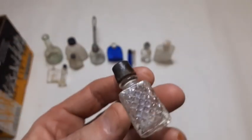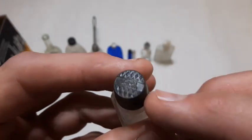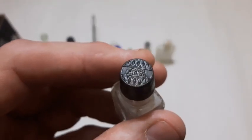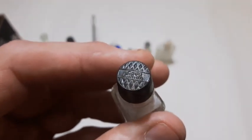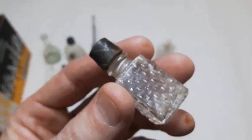Here's one of those little diamond pattern perfumes. I found one of these in a video recently. And this one has the original lid on it. And it's Lady Lilith, I believe it says. Lady Lilith.